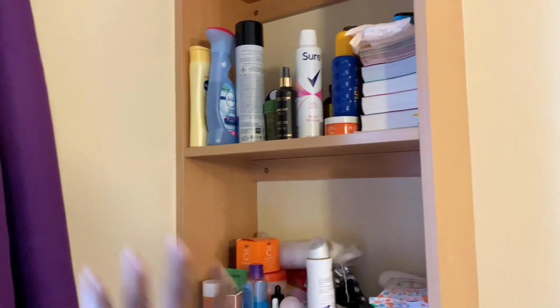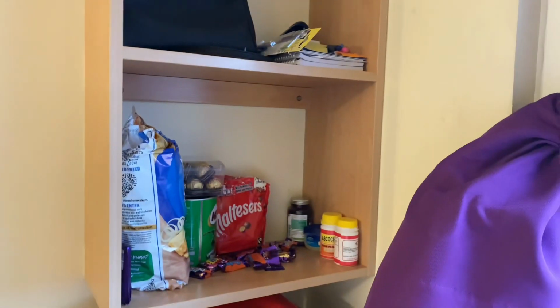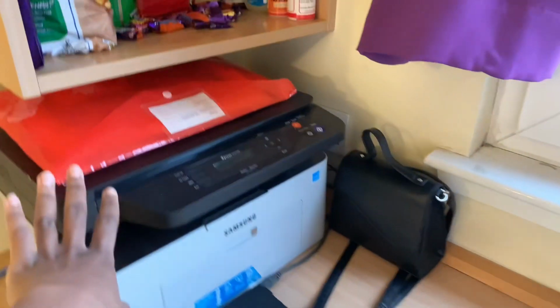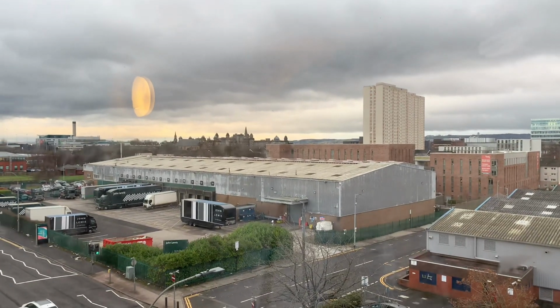So I've put all my hair stuff, skincare stuff, and makeup stuff all there, plus my books. And here I have my snacks and some of my medications, just vitamins and supplements. And here I have my bag and some of my books as well. And I've also got a printer here. This doesn't come with the room. I brought this, even though not everyone has this or uses it at all.